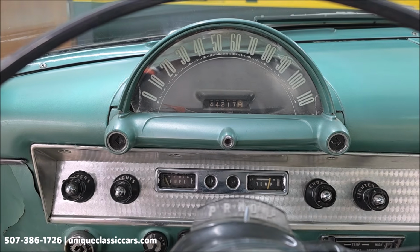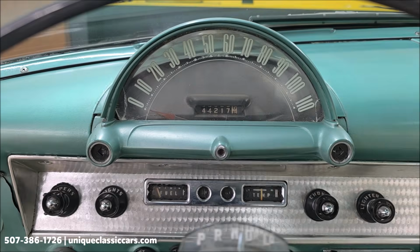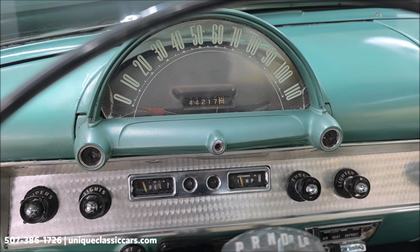Anytime I went to start it, this baby pops right over. Here's the fuel gauge, it's working. That slowly goes up. That was a cold start, so I wouldn't expect the temp gauge to be up much. It's going to go down to the lower portion and probably stop.